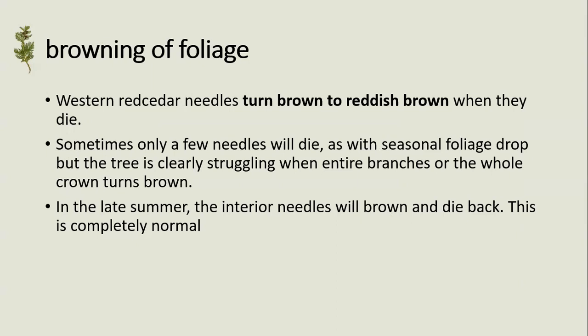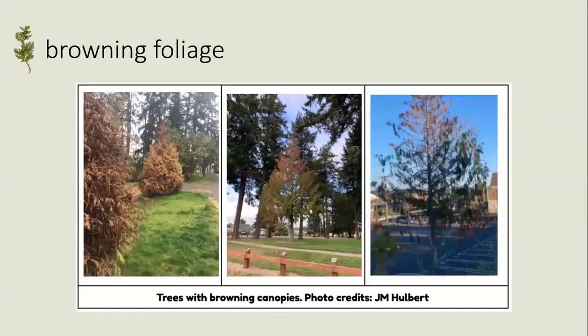It's when it's the full branch or more parts of the tree turn brown that it's a problem. So here are some examples. On the left here, very obvious, the whole tree is brown, not good. This next one, you can see that the browning is taking place at the top of the tree, also down here and right there. So a lot of portions of the tree are brown.